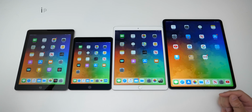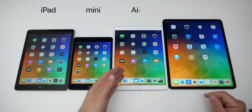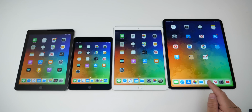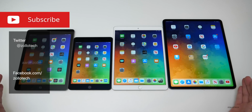Now, as you can see, we have the 2018 iPad, the iPad mini, the iPad Air, and the iPad Pro. This is the 12.9-inch version. There is also an 11-inch version, but the only difference is the display. So really everything is identical. So we're going to cover these four.